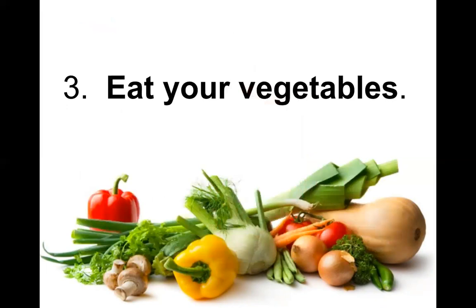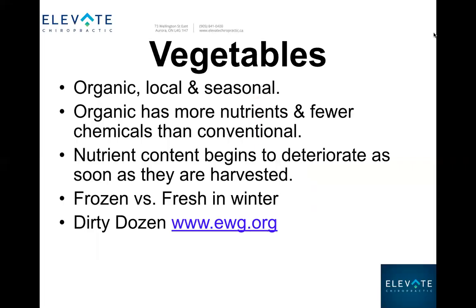It's almost impossible to overeat on vegetables, right? Like, how many peppers could you eat before your body says, hey, stop eating? They are chock-a-block full of vitamins and minerals, nutrients that we need. So, really no bag limit on vegetables. Choose organic, local, and seasonal as much as you can.